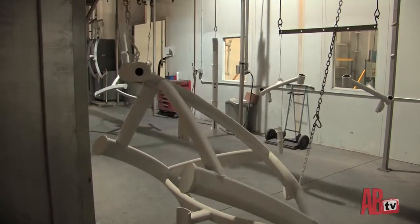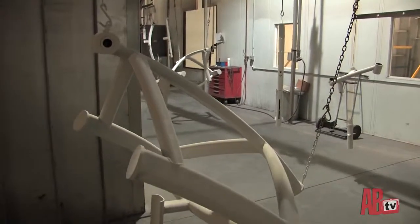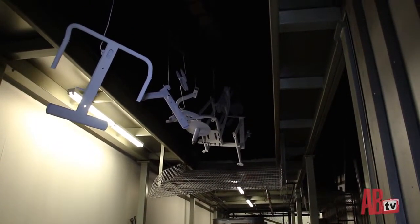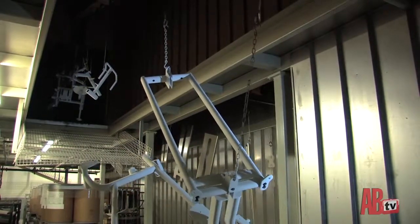So what we have here is parts coming out of the paint environmental room that was just painted. It's going up into an oven. That oven's at 375 degrees. We'll go around on that conveyor for about 45 minutes, come down right over here, all cured and ready. So this will be really hot when it's cured.